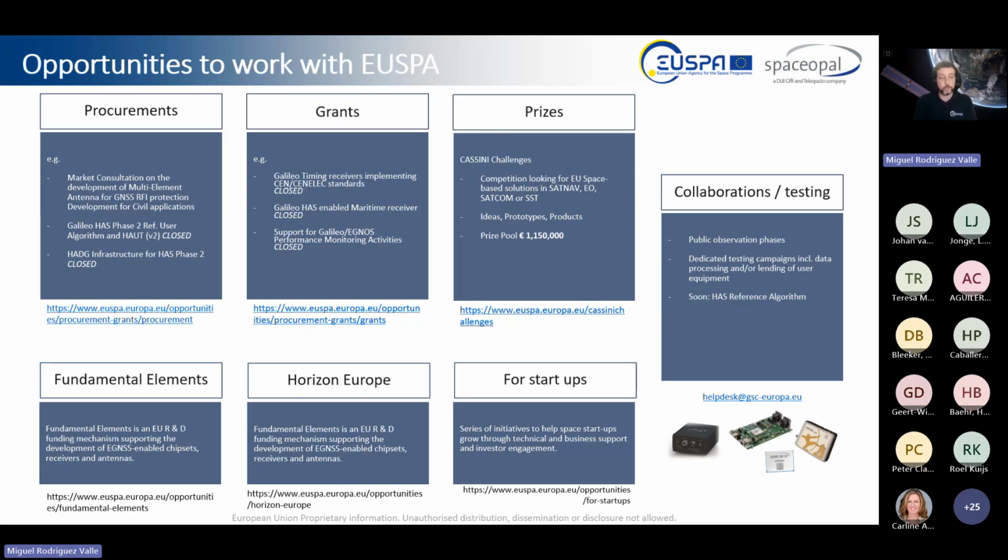On grants, there are two mechanisms that are listed here. The fundamental element supports the development of the GNSS-enabled chipsets, receivers, and antennas. And Horizon Europe covers large-scale collaborative R&D projects where Galileo and also EGNOS are relevant. There are also collaboration and testing activities that cover public observation phases and dedicated testing campaigns, including data processing support, and access to user equipment.